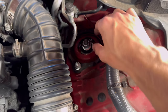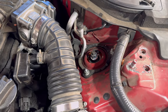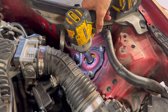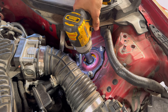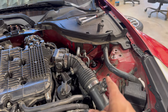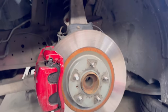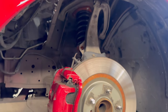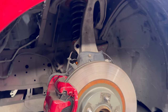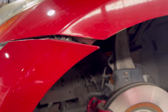So now that the wheel's off the ground, this thing doesn't free spin. So I'm gonna jack it up real quick and hit it with the impact. I completely double checked this whole top side of this coilover, as well as this side. It's good to go. Now I'm just gonna do a quick bolt check on all this stuff down here. I'm gonna save you guys some time and not film any of it. I'm also gonna bend that back, that little bracket.